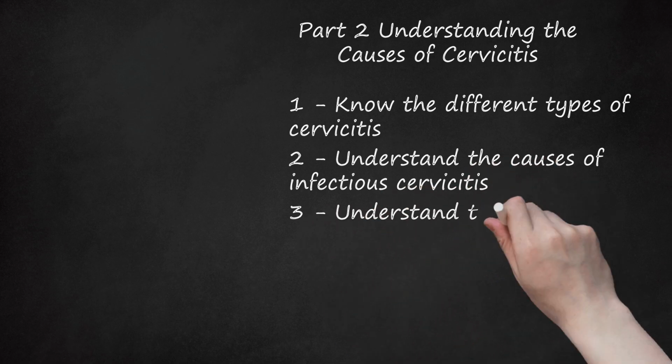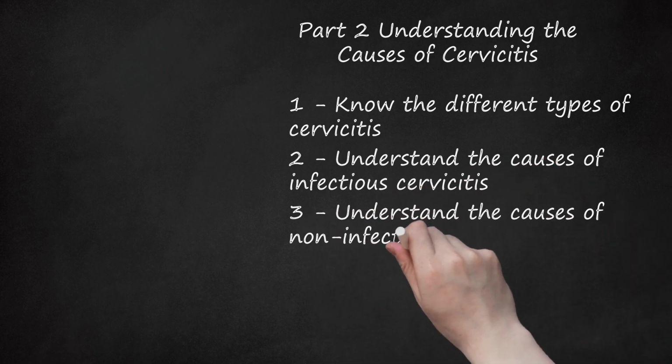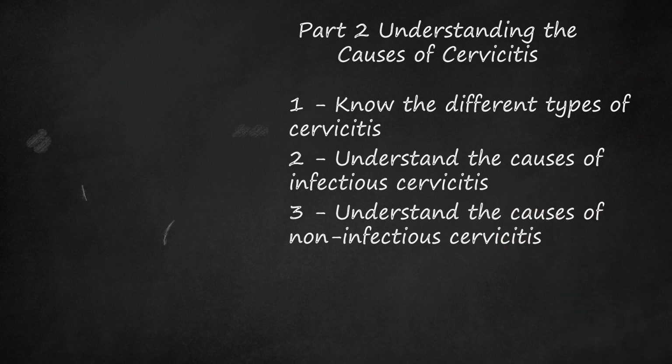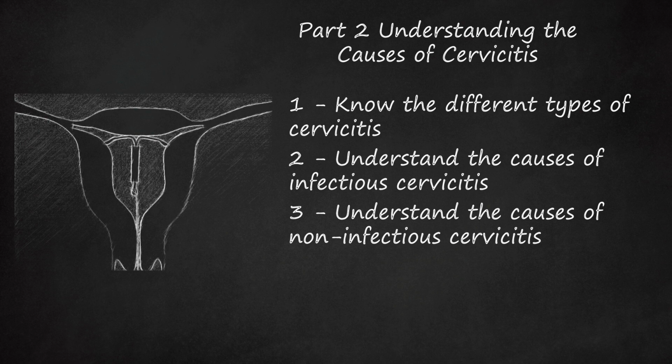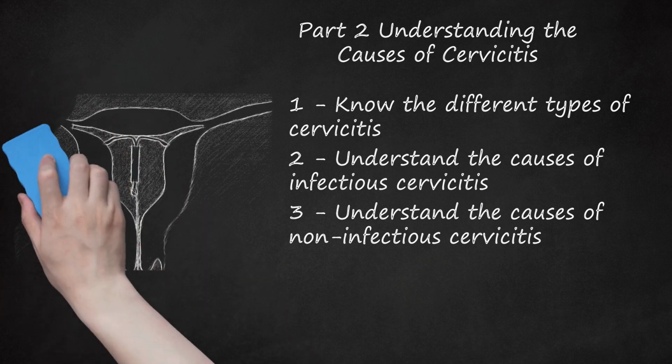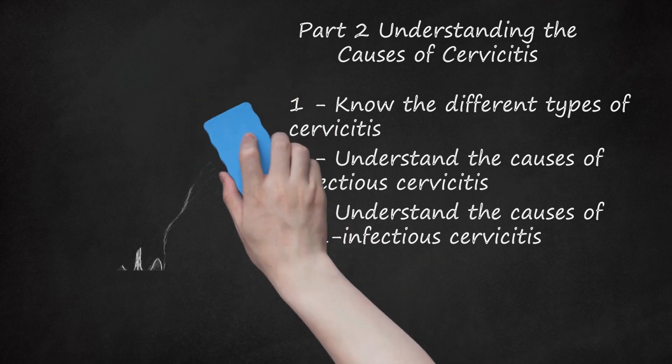3. Understand the causes of non-infectious cervicitis. Non-infectious cervicitis is much less common, but it does occur. Causes include foreign objects, such as intrauterine devices, IUDs, and cervical caps, allergic reactions to latex, which can develop after intercourse using latex condoms, and douches and other vaginal washes, which can irritate the lining of the vagina and cervix and, occasionally, produce cervicitis.